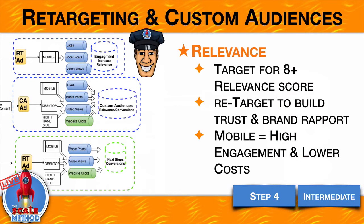I want to spend just a moment to talk about retargeting and custom audiences. We use mobile for likes, boost posts, and video views, and it's a huge KPI driver for us, and it works for engagement. It helps increase relevance.